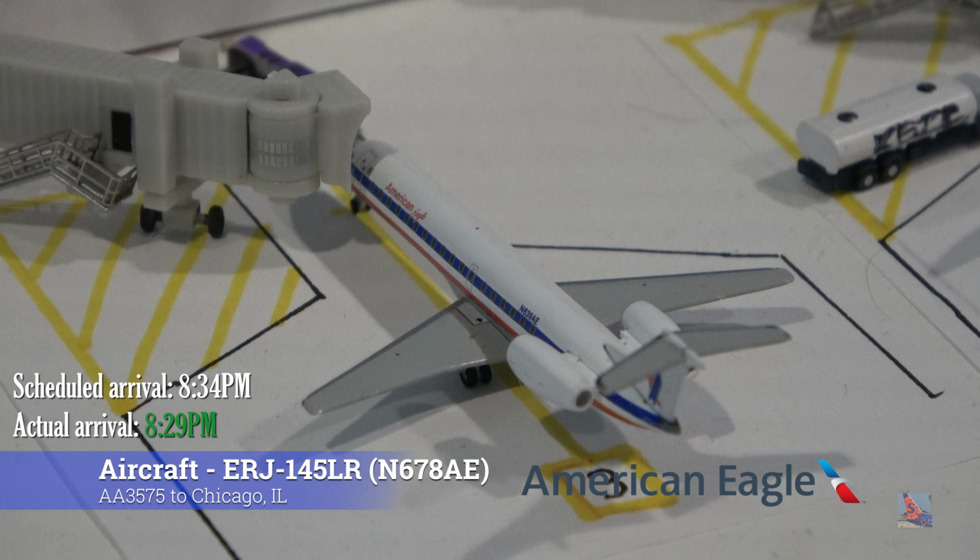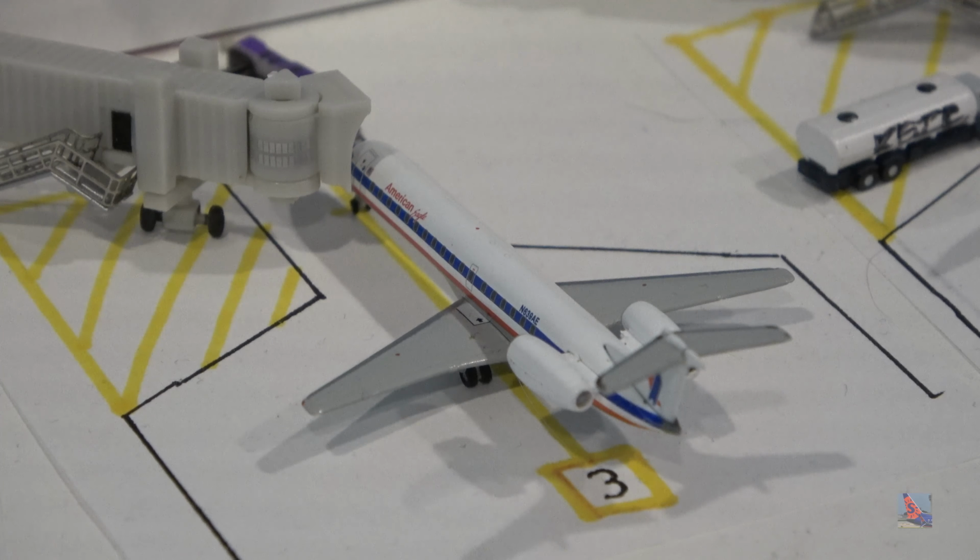At Gate 3 is this American Eagle Embraer ERJ-145 that arrived in from Chicago. I actually saw this flight the morning that I am recording this video, which is November 9th. So I saw this flight arriving into Sioux Falls this morning. It's obviously in the new livery because there are no more old livery ERJs. I'm hoping to find one at some point, but they're so hard to come by, and once I do find them on eBay, they're pretty dang expensive.